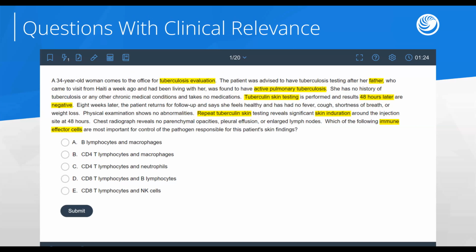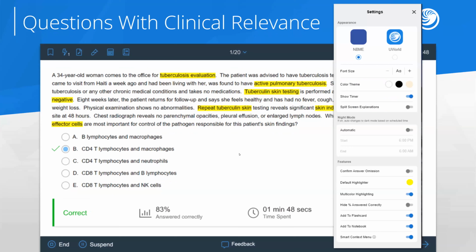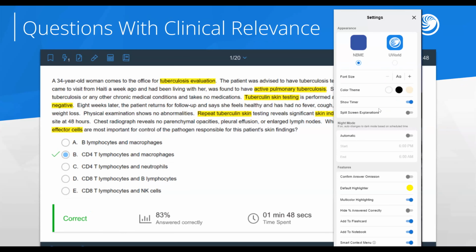Perfect. Okay, for those of you who chose B, CD4 T lymphocytes and macrophages, you got this correct. So you'll notice a couple of things when you answer a question correctly in tutor mode. We're always going to tell you whether you got it correct or incorrect, how many people globally using this question got it correct as well, how much time we spent on the question, and last but not least, when this question was written. So you'll notice for the most part, all of our questions should never be later than 18 months old. Most of them that you'll notice have been 12 months old.